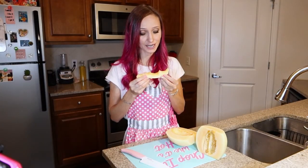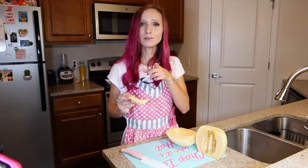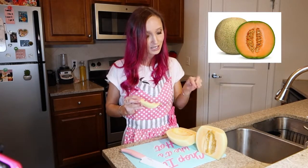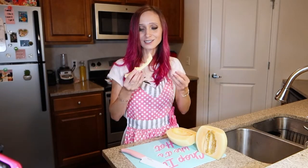I've bitten it 3 times. I still can't tell. It honestly tastes like a honeydew. Again, this thing is not as sweet as the honeydew would be. I guess I'm mistaken. Honeydew is white inside, right? It's the cantaloupe that's orange. So the color is different on it. But it tastes bland to me again.